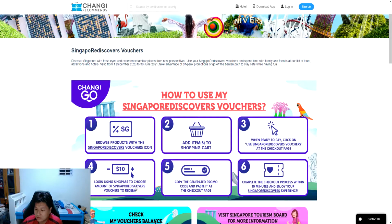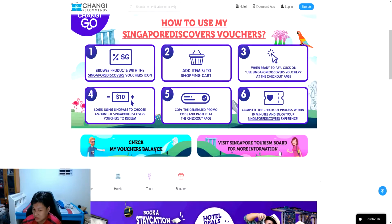Login using SingPass to choose amount of Singapore Discover vouchers to redeem. Copy the generated promo code and paste it at the checkout page and complete the checkout process within 10 minutes and enjoy your Singapore Discover's experience. Okay.